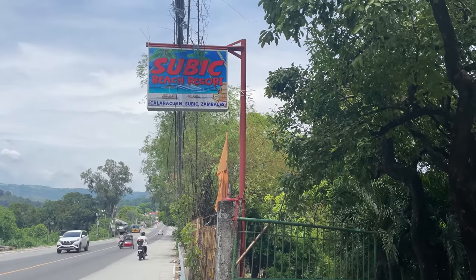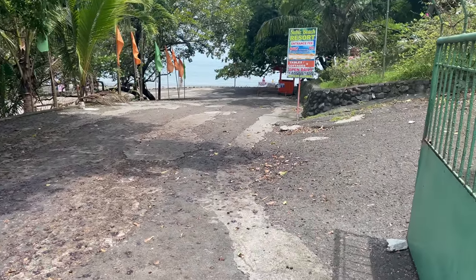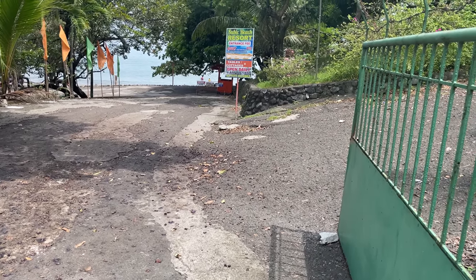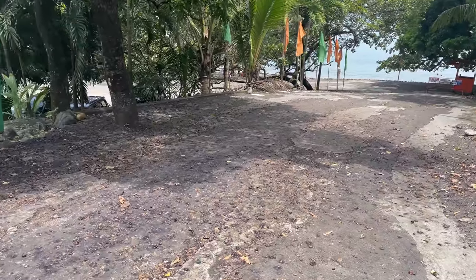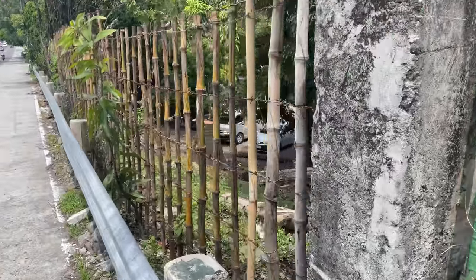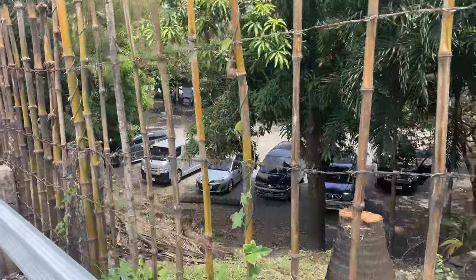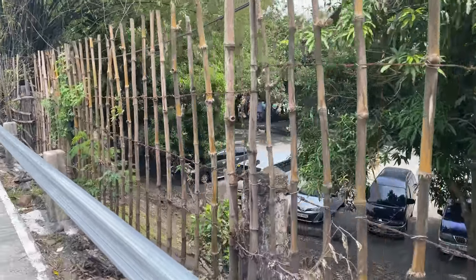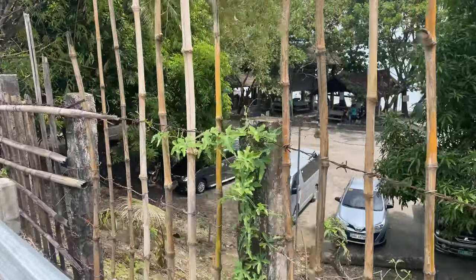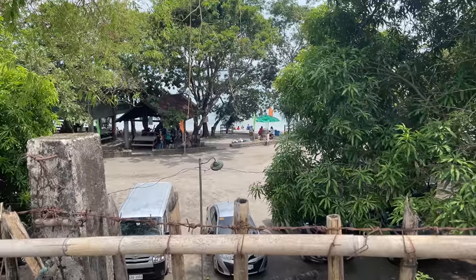Folks, this place here, Subic Beach Resort. It's open. Entrance fee, 75 pesos. Over 10 years old, 8 to 5, open daily. This is a spot I used to walk past during the heinousness of this lockdown. And it was always closed. I remember I always kept saying, I'm just dreaming of the day when I could bring my babies and go to the beach. Well, guess what? It's back to being open.